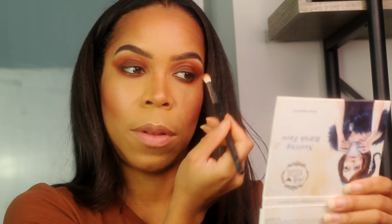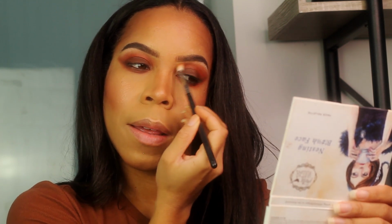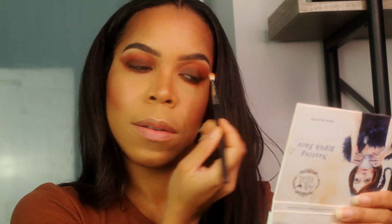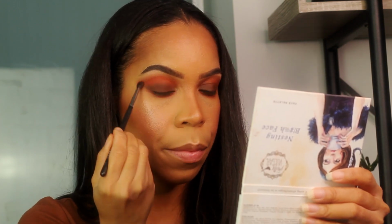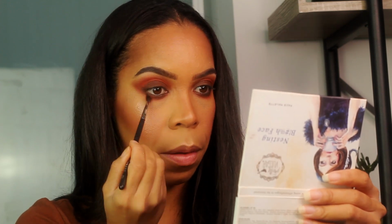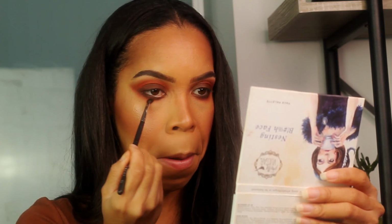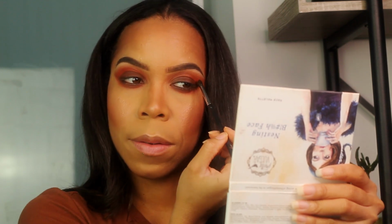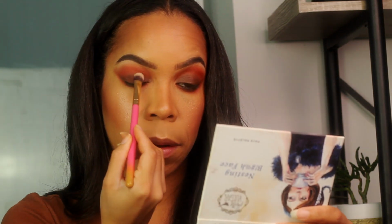Okay, now I'm just going to go back in with all the colors just to blend them out and intensify them. So starting with that peachy shade, I'm going back in with that. The colors are blending really easily together. No issues whatsoever with blending. And finally, I'm going to go back in with that chocolatey brown shade called Thorn, just to intensify it a little bit.